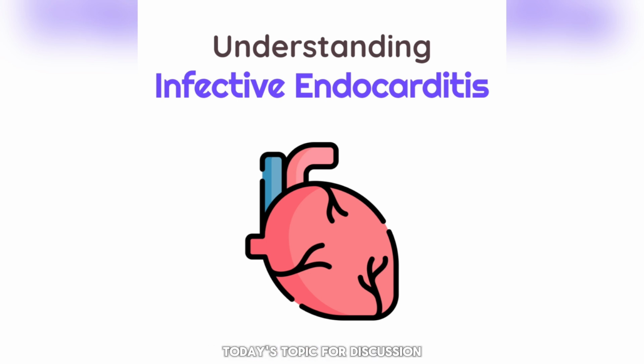Our topic for discussion today is infective endocarditis. When it comes to infective endocarditis, here are some specific counseling points that a pharmacist might share with you.